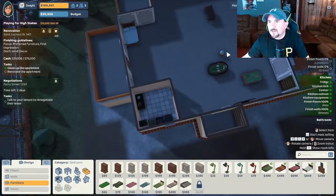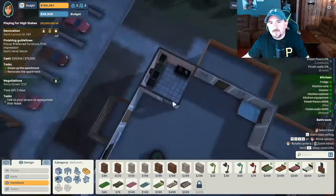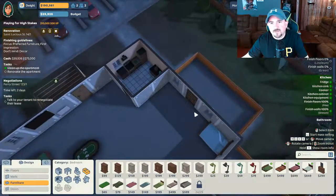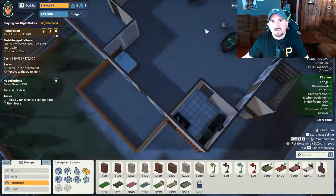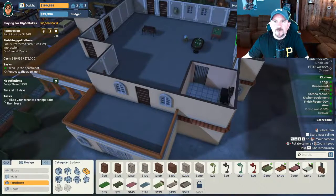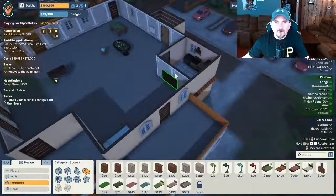Voila. The TV is not technically in the bedroom. Although there is a TV over here that we can use, we will have to buy another one anyway. Where did I put that TV? Right there. Let's move that bad boy. We can put it right here in the bedroom.